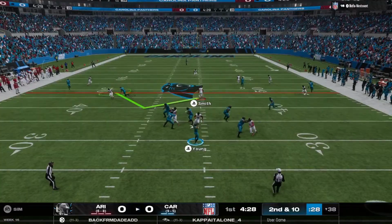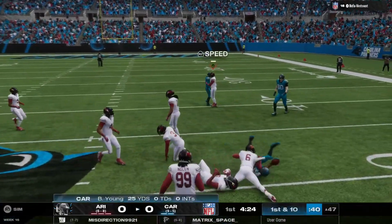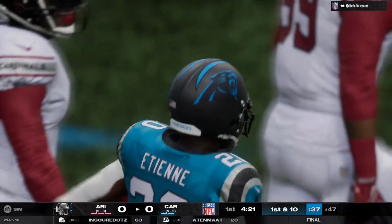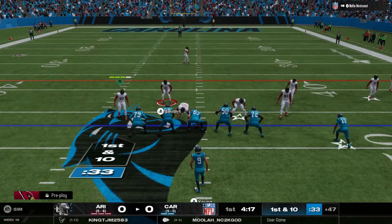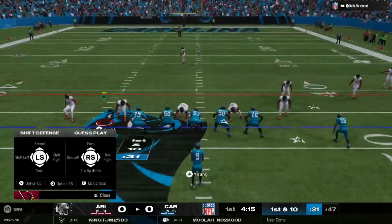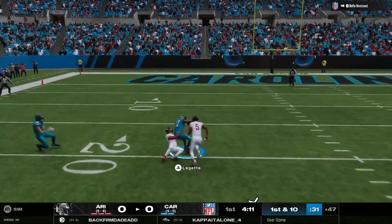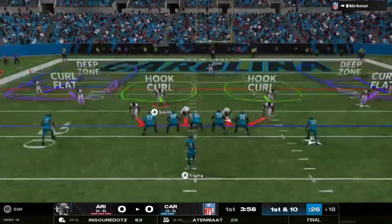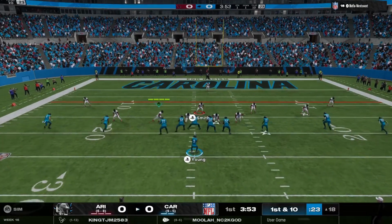Out of the shotgun, Young. That's complete to ETN. And they get this one across midfield to the 47-yard line. On first and 10, here's Young. That's to the rookie from South Carolina, Xavier Legette. So they move inside the 20, first and 10 at the 18.